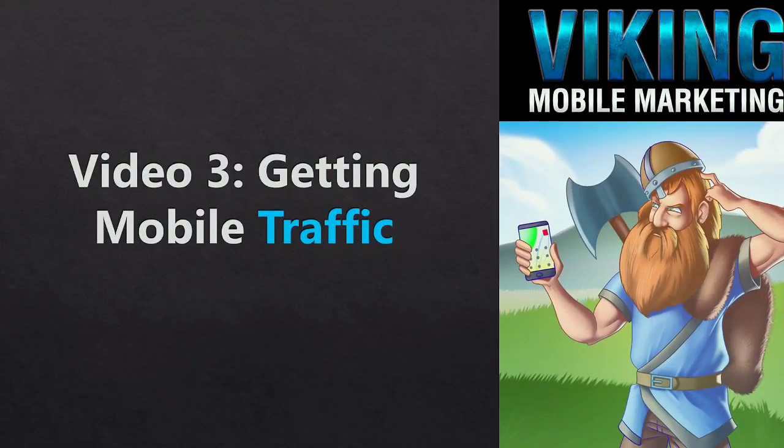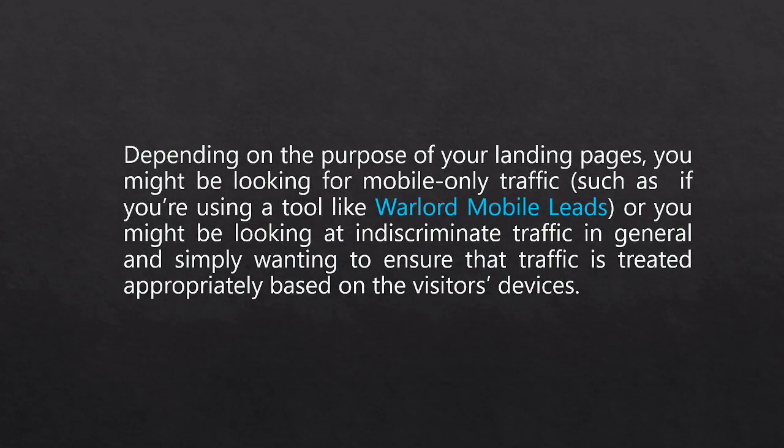So once you've got your sites and pages mobile-friendly, you need to get some traffic to them. Depending on the purpose of your landing pages, you might be looking for mobile-only traffic, or you might be looking at indiscriminate traffic in general and simply want to ensure that traffic is treated appropriately based on the visitor's devices. In many cases, if your goal is something mobile-specific, like collecting people's primary best email addresses and real names via a mobile opt-in tool like Warlord Mobile Leads, then you'll literally want only mobile traffic coming to your landing pages. We'll focus on free and paid methods of driving exclusively mobile traffic first, then indiscriminate traffic methods.